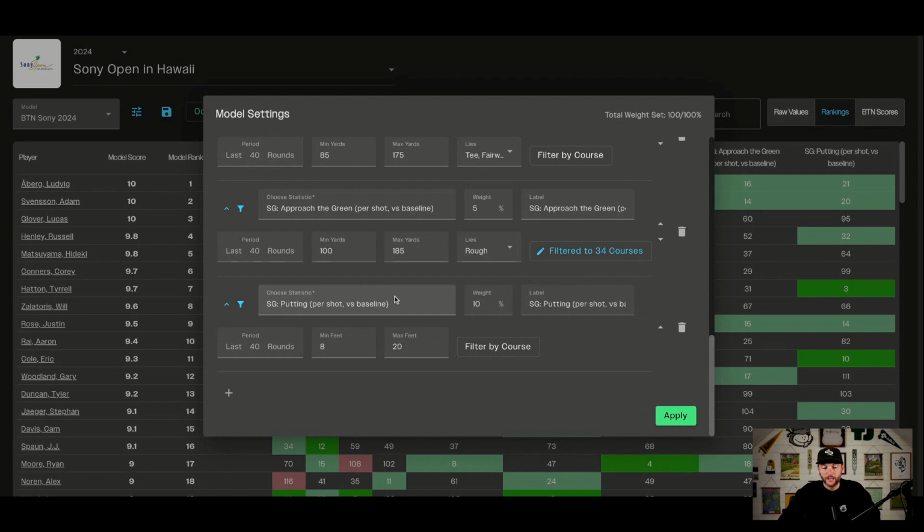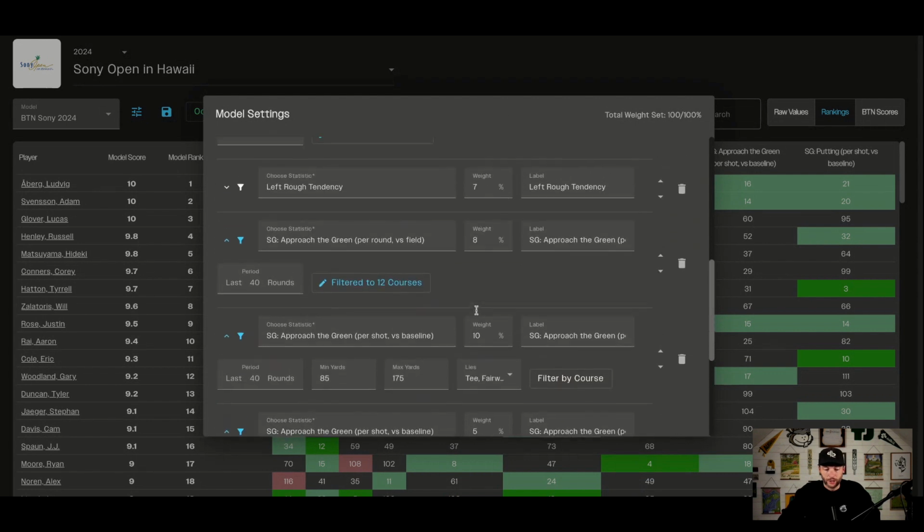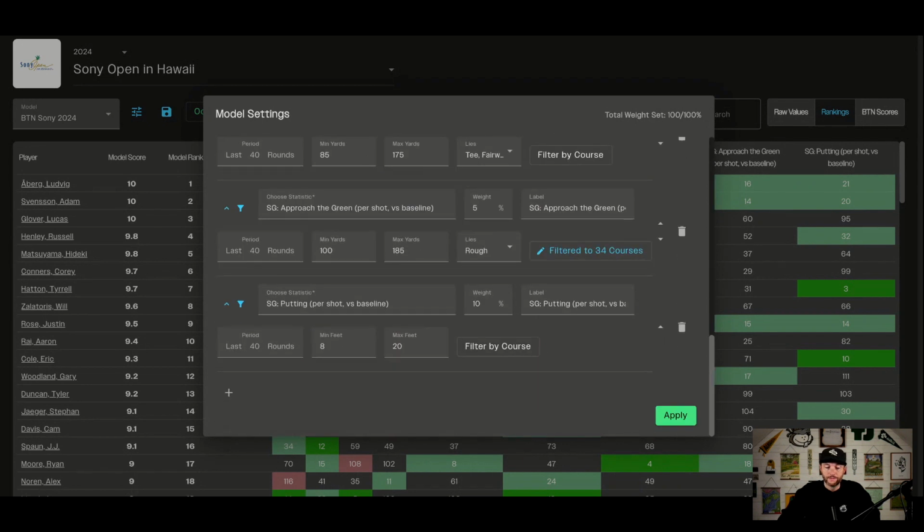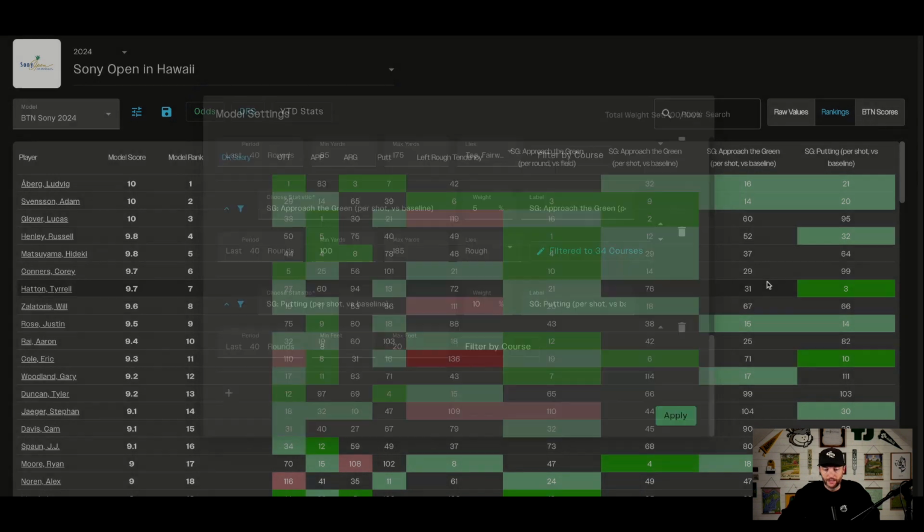And then another putting stat. So that puts total putting weight at, let's see, 25%, which is interesting. So 10% weight here, last 40 rounds, and they're assigning an 8 to 20 foot range. A lot of putts are going to be made in that spot.